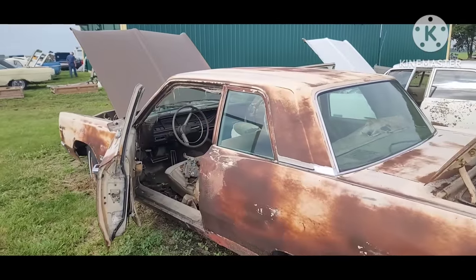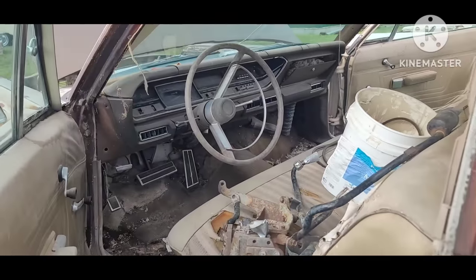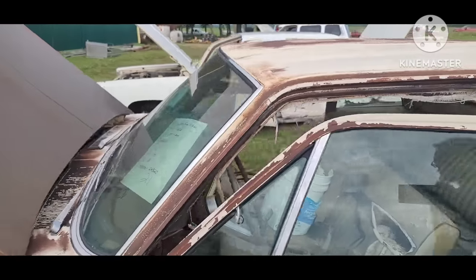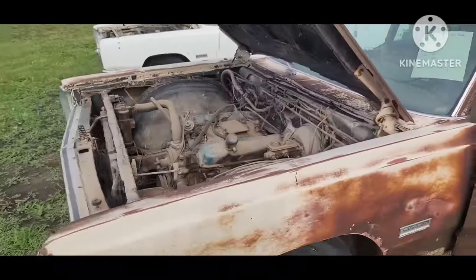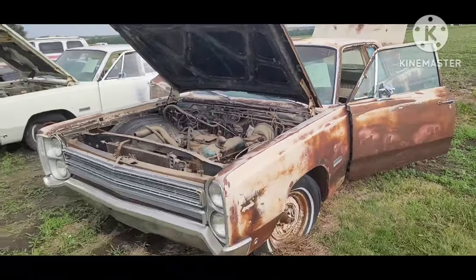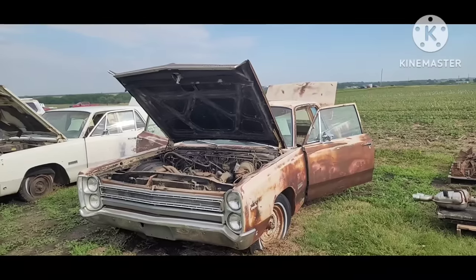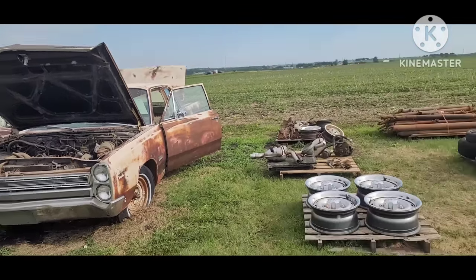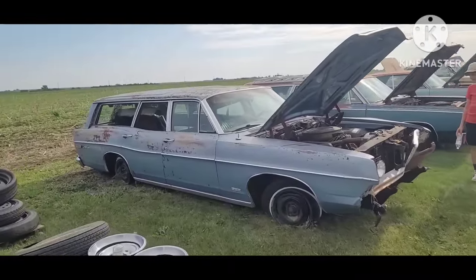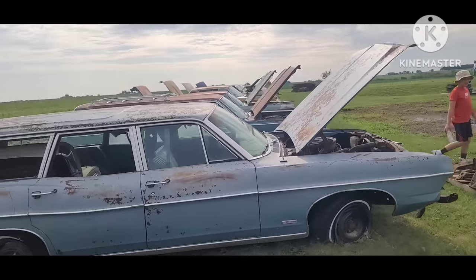Tinted glass. This one has carpet and the striped upholstery. No certified speedometer. So it just kind of makes you wonder, was that like a deputy's car or an administrative car? One of these old rigs you wish could tell stories. Then this Ford is a 68 Country Sedan.